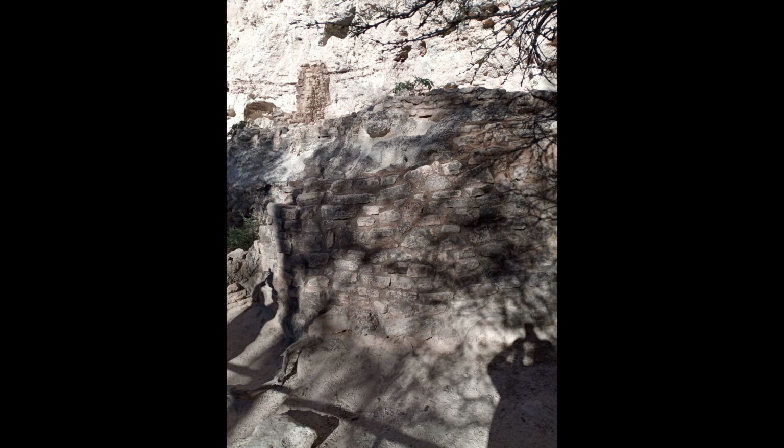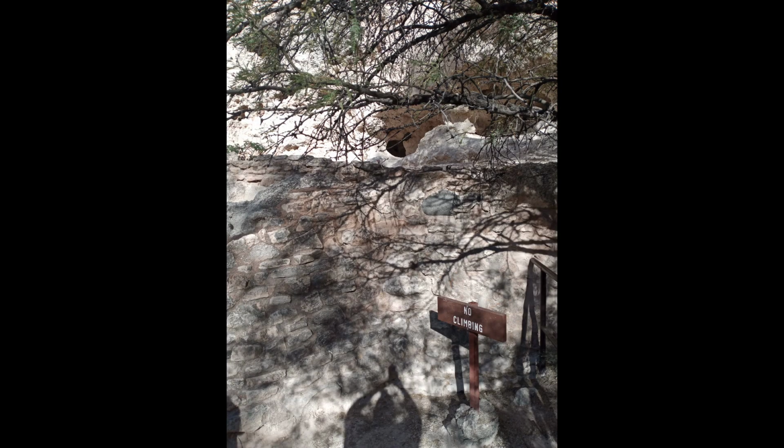Now, it's also established that the Sinagua built Montezuma's Castle somewhere between 1100 and 1350 AD. They erected the structure about a third of the way up a 150-foot limestone cliff high above Beaver Creek. Now, the dwelling walls were made from limestone and mud. Large beams covered by smaller beams were used to frame the roof, which was then covered with thatch and mud.